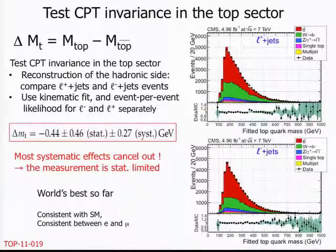This is a recent result on the test of CPT invariance in the top sector. So what we measure is actually the mass of the top and the difference between the mass of the top and the anti-top. And we essentially use events where we have one lepton that is balanced with the three jets from the other top quark. And we, of course, work out the full combinatorial, and we use a kinematical fit. And actually, the technique to reconstruct the top mass is exactly the same as the one we use to derive the top mass in the previous slide.